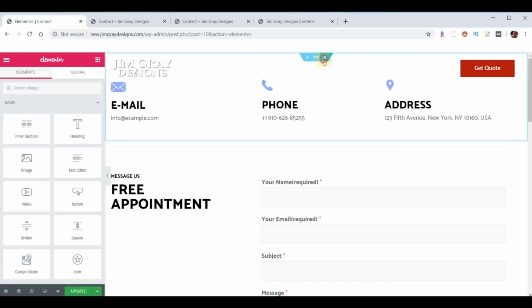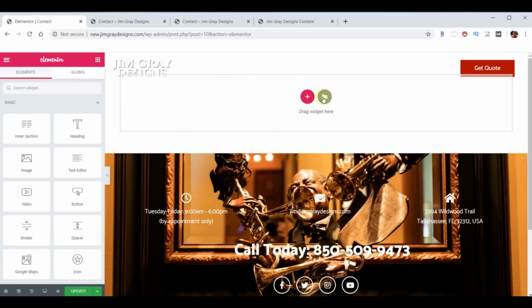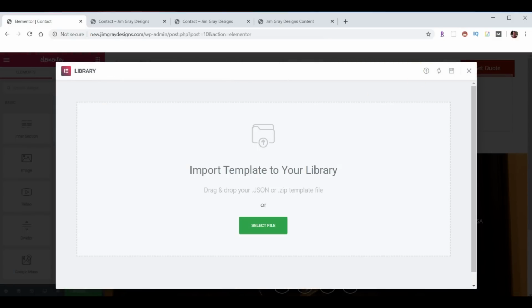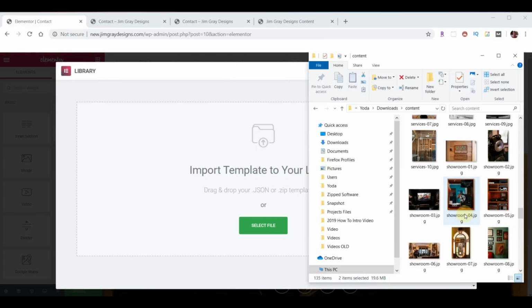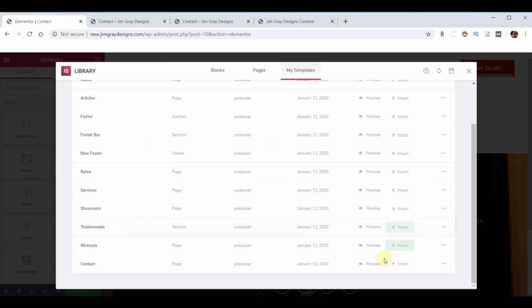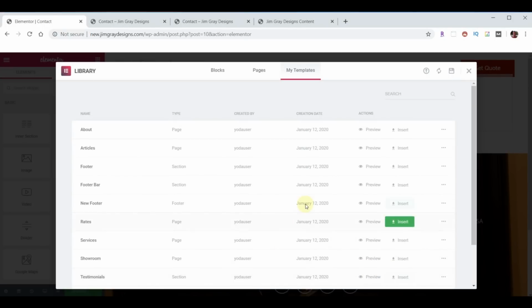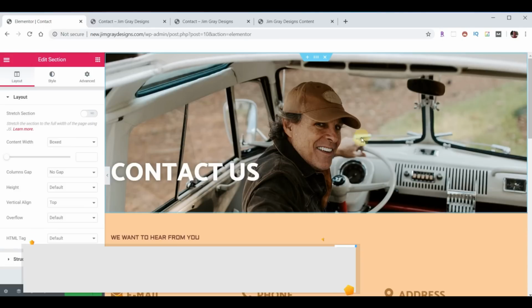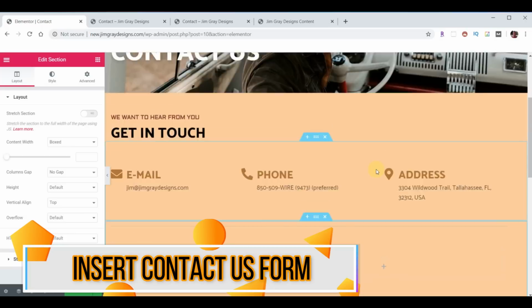But we're going to delete all of those. And now we're going to choose on the folder. And we're going to import a page. We'll go back down to our templates. And there's the Contact Us template. Now we're going to insert it. Notice I had to scroll down to get to it now. We got so many of them. Hit no. Now at this point, we have a nearly completed page.